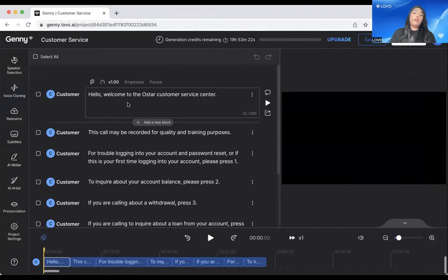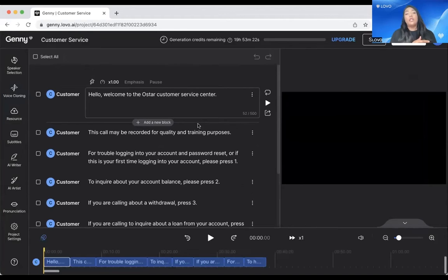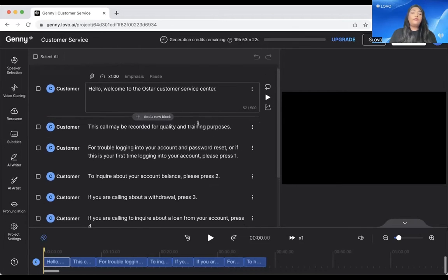So for the example here that I've used, I've just made a script. Now, I know most of you are well-versed in Gen AI, so I won't go through how to write all these out, but you can upload your script with a Word document or a text document. Either one is fine. Or just type it in, copy and paste, whatever you like. It will automatically separate it out by paragraphs or sentences, depending on how you want to do it.